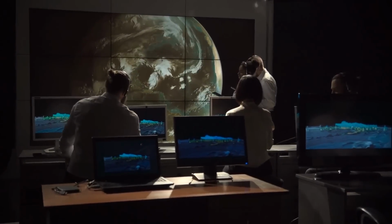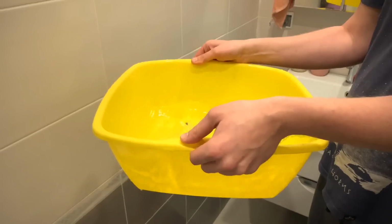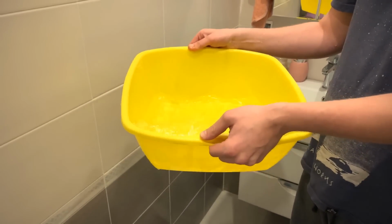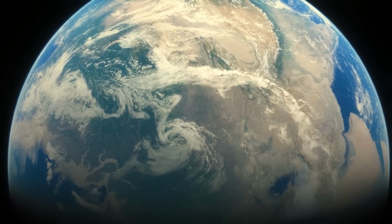Researchers realize there are moving masses of water pushing the Earth's axis eastward. Take a basin of water as an example. If you're moving it back and forth, sloshing makes the water move its weight all around. A similar thing is happening on a planetary level.